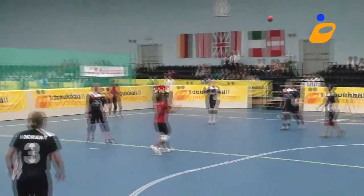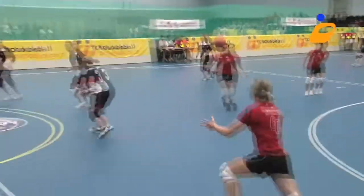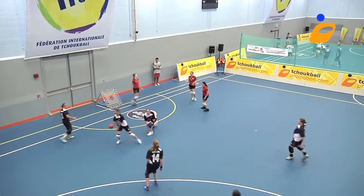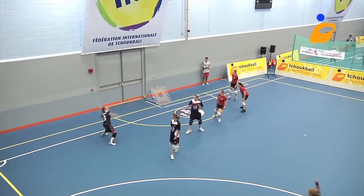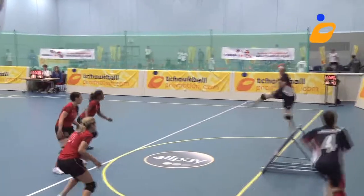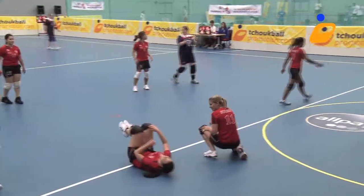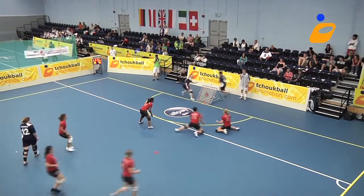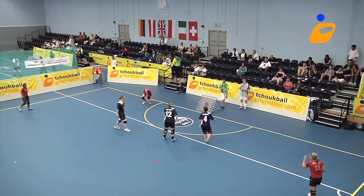Switzerland start with the ball at the back now, into centre pivot, up to the left-hand side where the ball is switched cleanly and the shot comes in. It's caught by Philly Rumbold, who offloads quickly to the left shooter, down to the right-hand shooter, switched across the left-hand side. Mel Hibbard shoots and point scored. Nice movement from the GB team. Foot on line called by the referee.